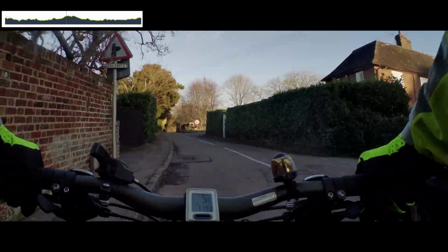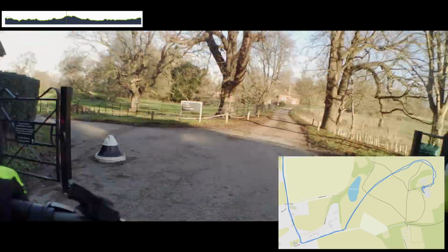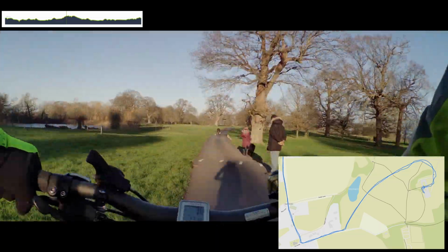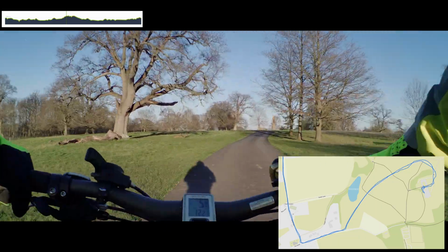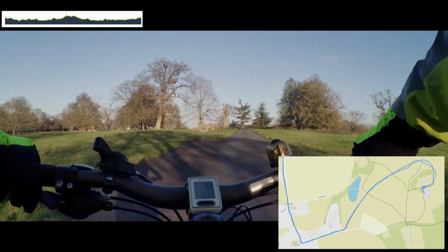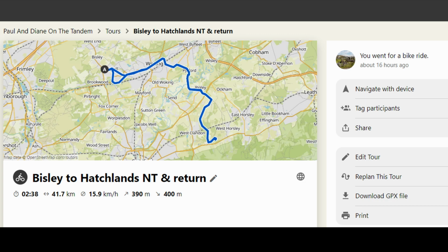So if we head up, we're now going to just turn left here, and now we're actually entering into Clandon Park, and this is the back entrance into Clandon Park. So we work our way through and up towards the house that you can see looming. Technically we're not allowed to cycle here, but it was late and dark. So you can see it's a really easy journey, and to return home we literally just retrace our steps.